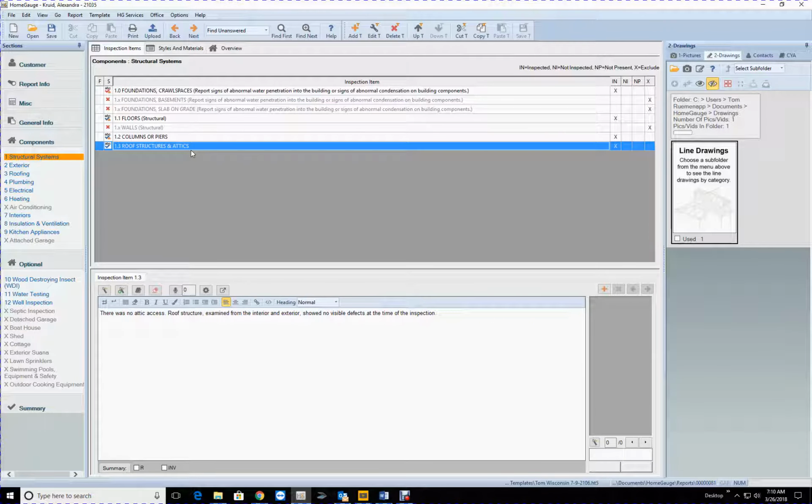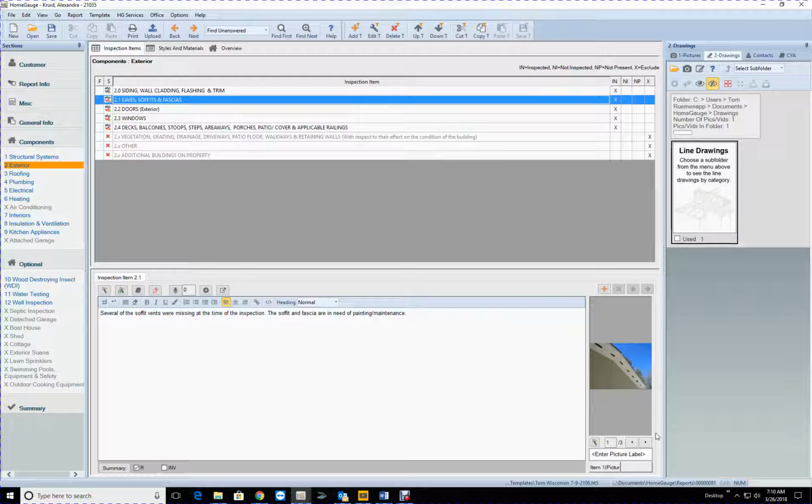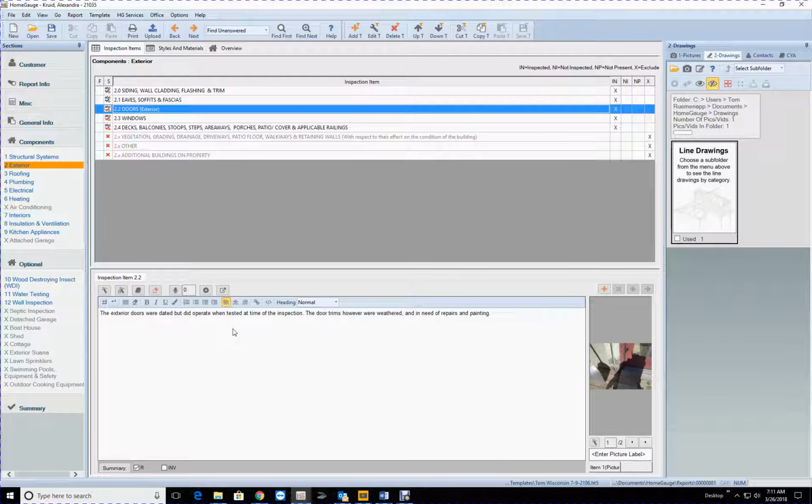Let me just read that one more time. Good. Okay, exterior. All right. Well, again, we don't need to. That's pretty immaterial. Everybody can see that. So, not so many hours. We'll keep the important, the real serious things for the summary on a house like this.